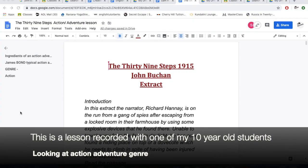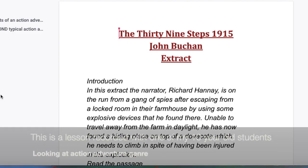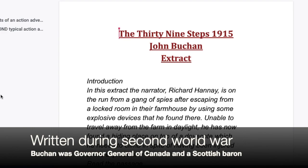So I'm going to read you this. This is The 39 Steps. It's a 1915 text by a guy called John Buchan. John Buchan was actually, I think he was very high up anyway, I think he worked in the embassy or the consulate or something in Canada. He was very high up and he wrote books in his spare time.